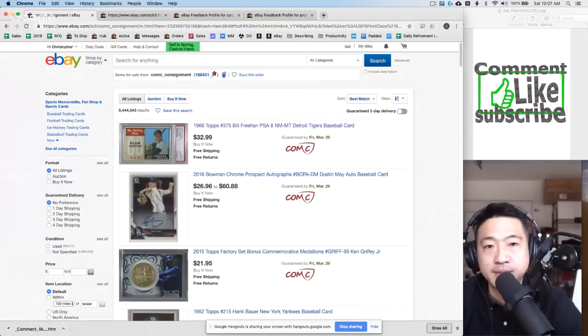Wow, $2,000 for rent for a 3-bedroom. That's nice. Nice.